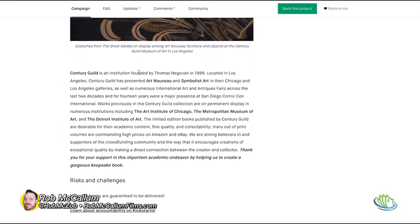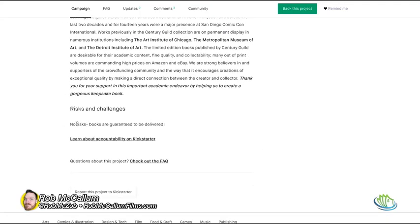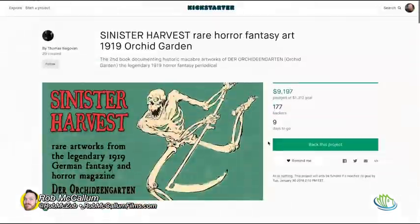So Century Guild is an institution founded by Thomas Negovin in 1999, located in LA. Just kind of go through this. Limited edition books published by Century Guild are desirable for the academic content, fine quality and collectability. Many of our out-of-print volumes are commanding high prices, but we are strong believers. So they're pitching to the collectability of it. Strong believers and supporters of the crowdfunding community and the way it encourages creations. Thank you for your support of this important academic endeavor by helping us create a gorgeous keepsake book. Just no risks. Books are guaranteed to be delivered. So that's really nice. And clearly they have a history of being able to do that.